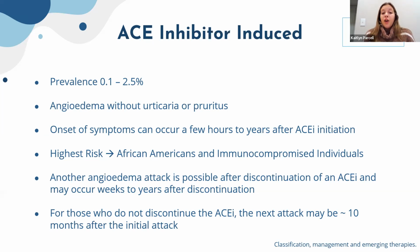So it is important to know that even if you discontinue the ACE inhibitor, which is what is preferred after an ACE-induced angioedema, that you stop the medication and you don't retry it, you still may have another episode of angioedema within the months to years after. So just kind of knowing in the back of your head that this could still happen. For some reason, if patients do not discontinue the ACE inhibitor because they absolutely have to have it, the next attack, they say, is most of the time within 10 months of the first attack. I'm not sure why that timeline is, but that is what the sources I found said. So just knowing that it's still possible to have another attack even after you stopped the medication.